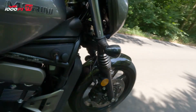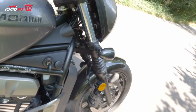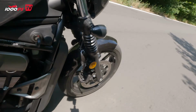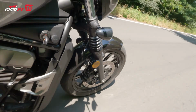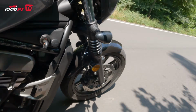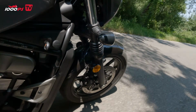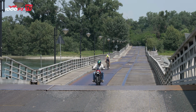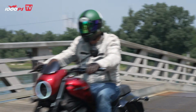Incidentally, the same applies to the suspension. We have a conventional 41mm front telescopic fork with 120 millimeter suspension travel. At the rear, we have these classic dual shocks with 100 millimeter suspension travel. They are adjustable in preload. The front fork is not adjustable. Everything is at a very solid level. We've also had higher speeds with slightly longer corners.